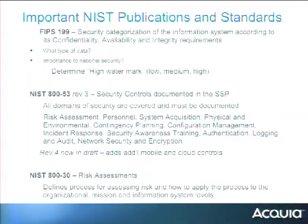So low, medium, high: there you have a lot more onus to implement a lot more of the NIST 800-53 controls, based on whether you're low, medium, or high. NIST 800-30 is risk assessments. It's about doing vulnerability scanning. How do you determine risk for your environment, and how do you adjust your security controls in relation to the risk that your system may face?